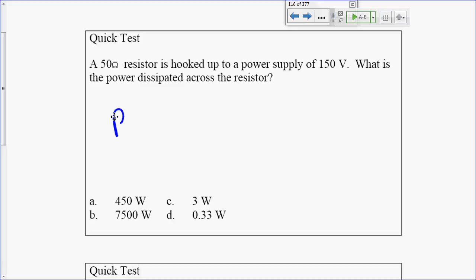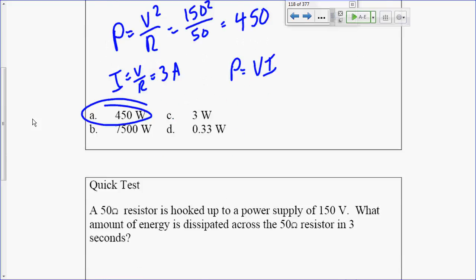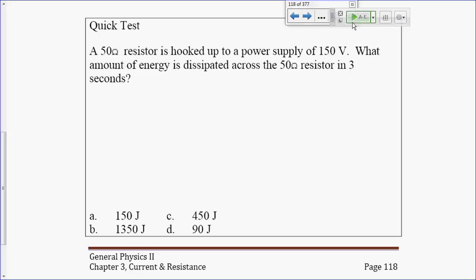Alright, so remember we had 3 expressions for power? We had V squared over R, so you could do it that way. 150 squared over 50 is 450. Or you could find out what the current is. I is V over R, that's 3 amps. And then P is VI, which is 150 times 3, which is 450. Let's try this next one.